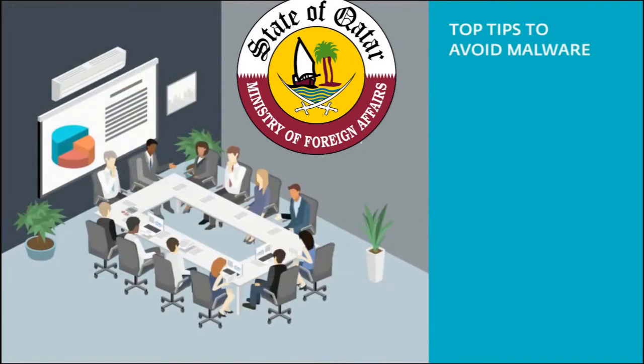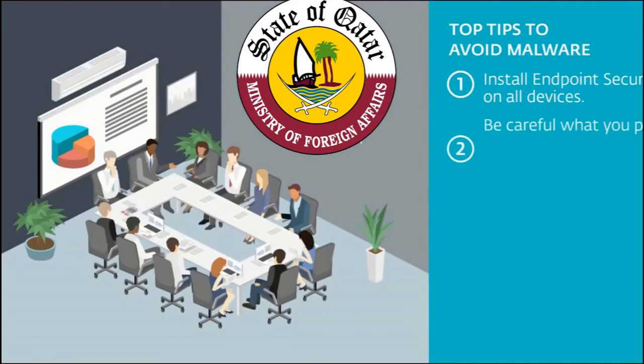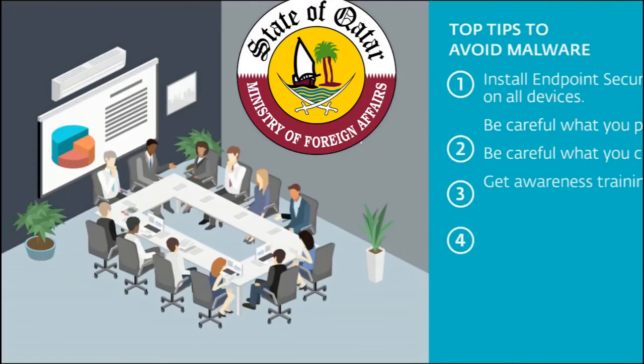The top tips to avoid malware are: install endpoint security on all devices, not just those running Windows. Be very careful what you plug into any of your devices. Be very careful on what you click. And finally, get awareness training not just for yourself, but for your entire family so they're aware of the pitfalls and dangers that go along with cybersecurity.